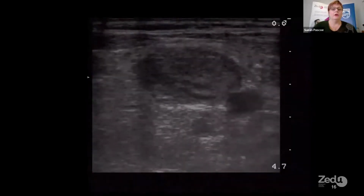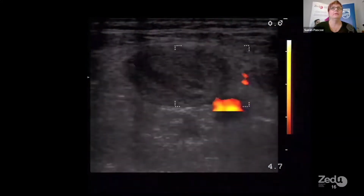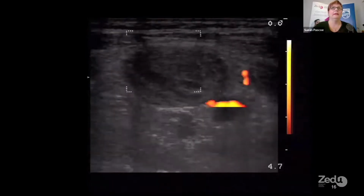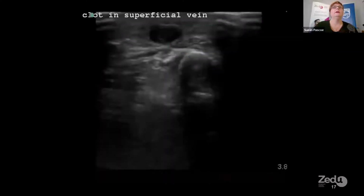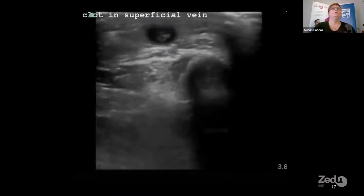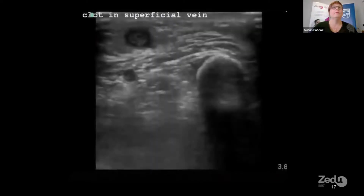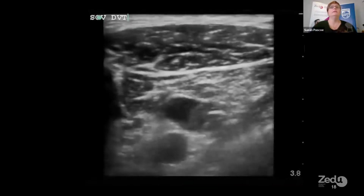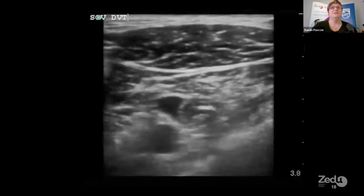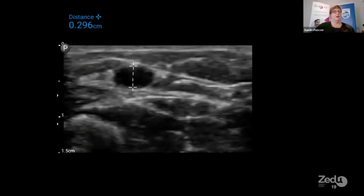Here's an example of an internal jugular vein that is not patent. As they compress here, there's absolutely no flow in that, and there's a big clot, not the ideal spot to put a cannula. This is a clot in a superficial vein. And this is a subclavian vein. You can see this one partially squishes, so it's a little bit patent, not completely occluded, but it does have some clot in there.